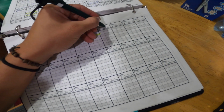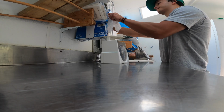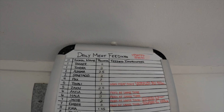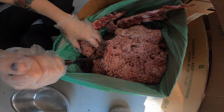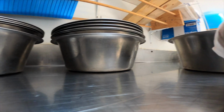Then we got the poop log to fill out before we move on to meat shed. That's what I'm doing here. So every day there is a meat feeding. There is all of the residents and what they get. There's some ground beef. That's what we were working with that day. It was pretty frozen.